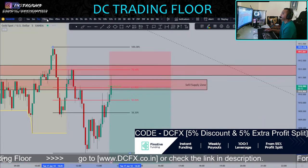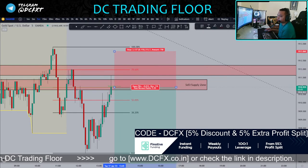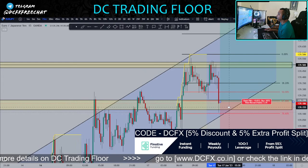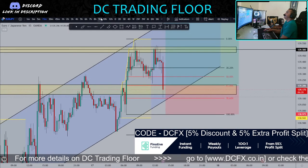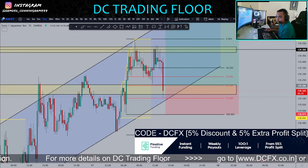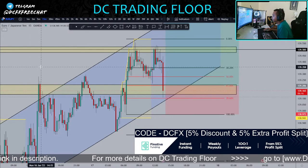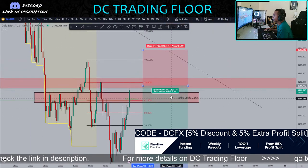Gold, if we get our 15-minute or 5-minute closure below the 61.8, I will possibly look at shorting it. Same, I need to see, just like yesterday, I need to see this respect the 61.8 in order to look for an entry. Spark is bigger.